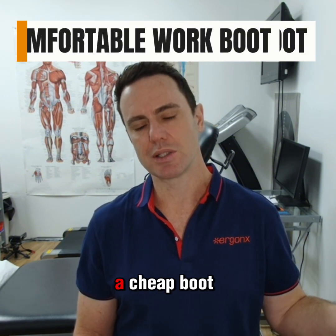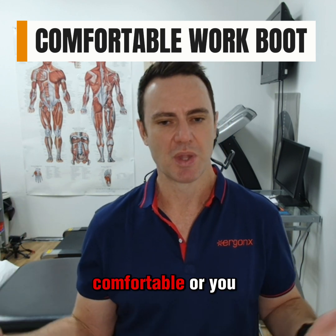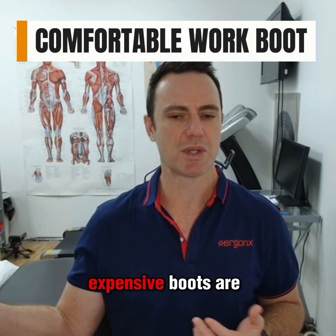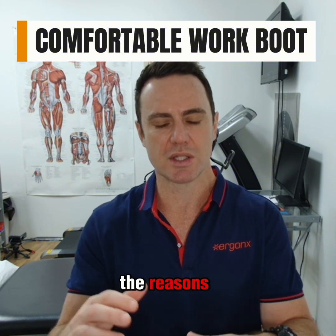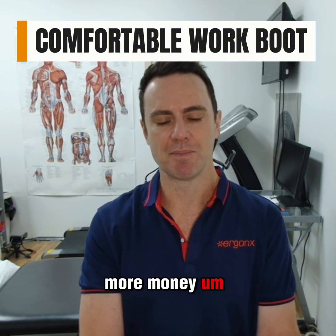Sometimes you go and buy a boot and it's a cheap boot but it's comfortable, and then you go and buy an expensive boot but it's not comfortable. Or you can get the vice versa, the more expensive boots are more comfortable, and you might be looking for the reasons why are these boots more comfortable than others, yet I paid more money.